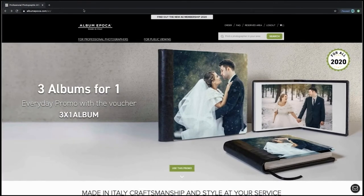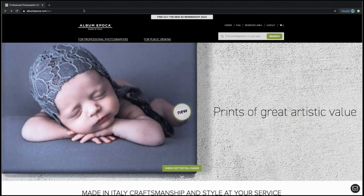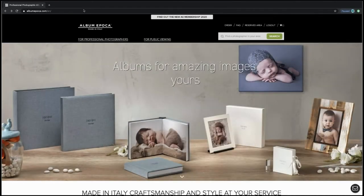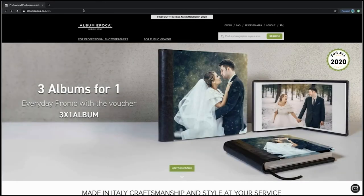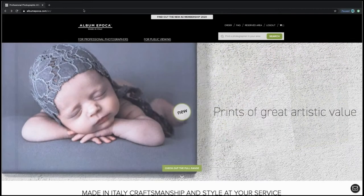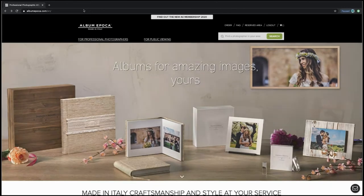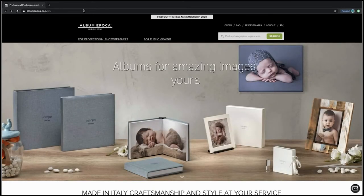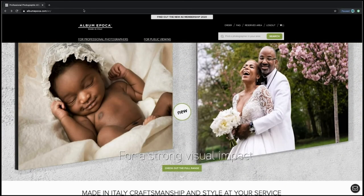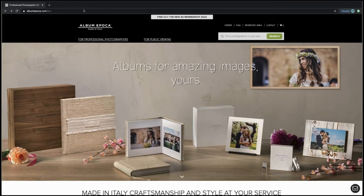I provide a wide variety of photography services, from weddings to family photography to child portraits to commercial works. So I need a diverse product line, and I need a product line that can allow me to build albums and, in this case, event books as well. The nice thing about Album Epoca is they have amazing products that are all handmade in Italy. They are beautiful. They have great tactile material that I love to give to my clients. And their price points are very versatile, depending on the price point of your photography and your clientele. It's very customizable and adjustable.